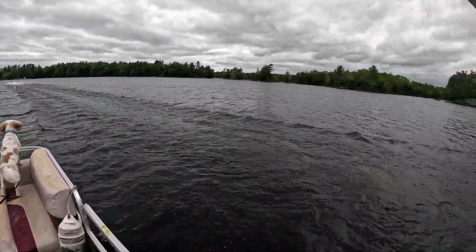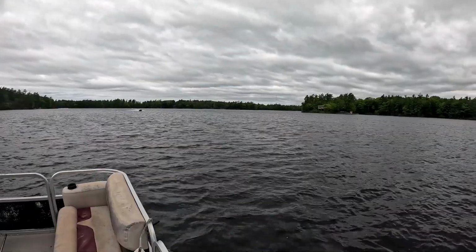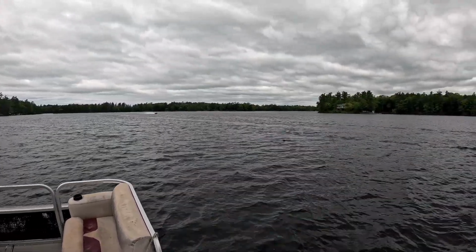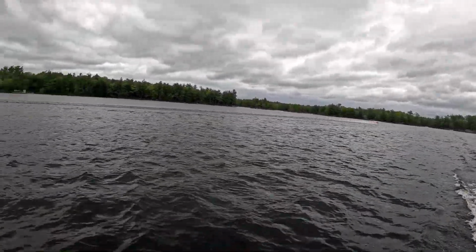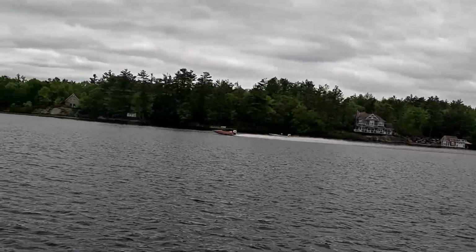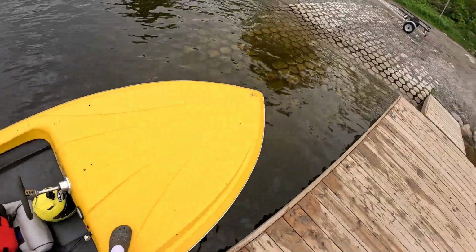Geez, I almost got wet on that one. That's it, we're done. That's all the testing we're getting. So the next time you see this boat and that boat, it'll be race day.